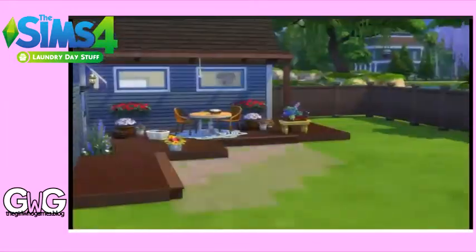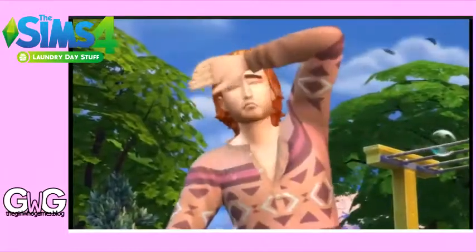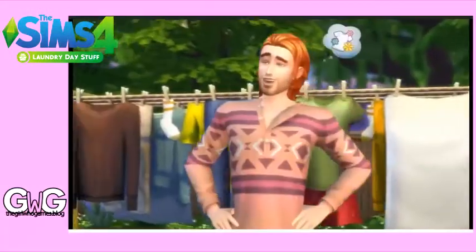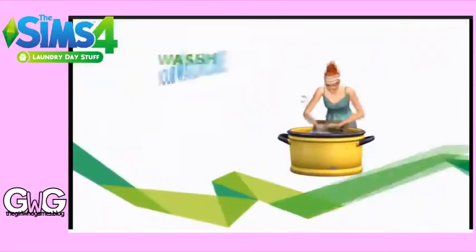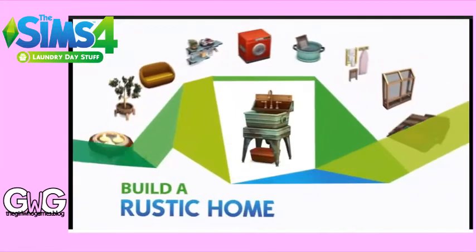Don't like doing laundry? No problem. Transform your Sims home into a more rustic abode with country-inspired decor that will make your Sims feel like they're one with nature. Home items include wood tables, wicker furniture, colourful rugs, floral field baskets and more.